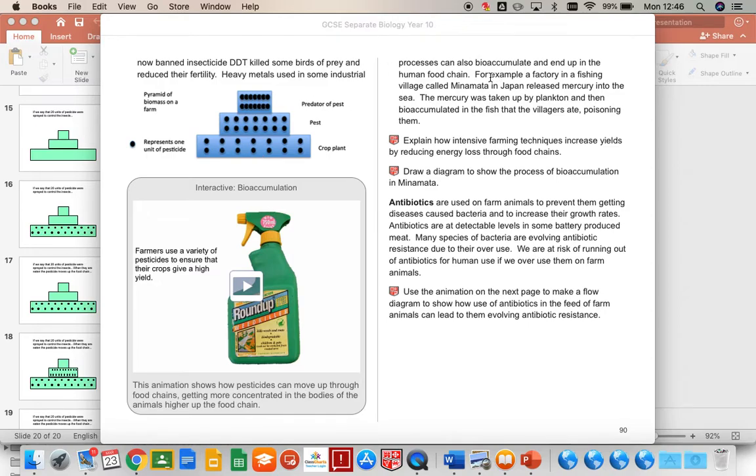This was first worked out after a fishing community in Japan were dying from mercury poisoning. There was a local factory releasing mercury pollutants into the water. These were then accumulating in the plankton, which are eaten by the small fish and the bigger fish, and then eventually by the Japanese fishermen. And as we can see, by the time it gets to the top of that food chain, it is very, very concentrated as well.